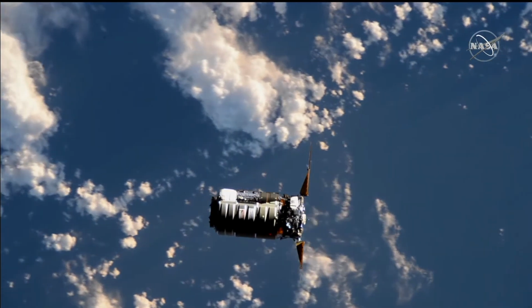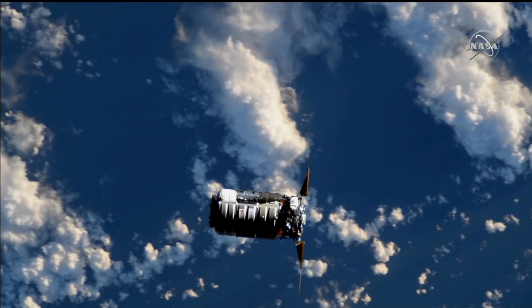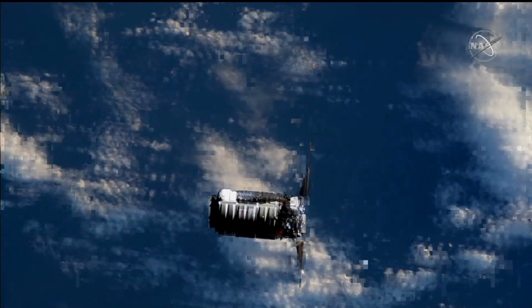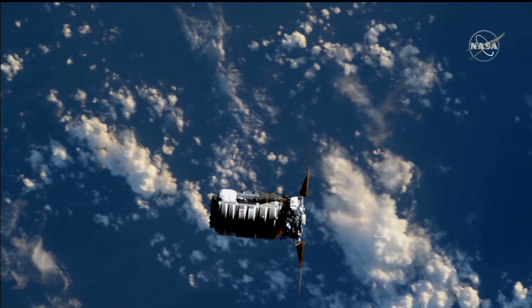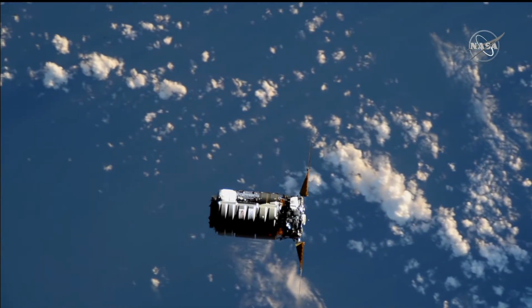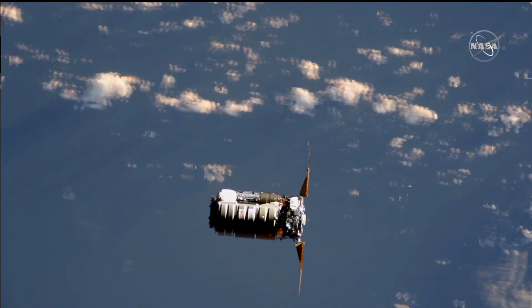Now just about 1 minute until Cygnus reaches the 250-meter hold point. The station is currently flying 271 statute miles above the Earth. It's flying off the west coast of Australia, about to cross into the Tasman Sea.